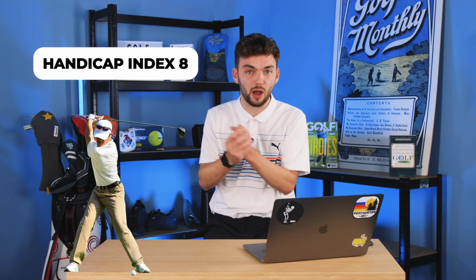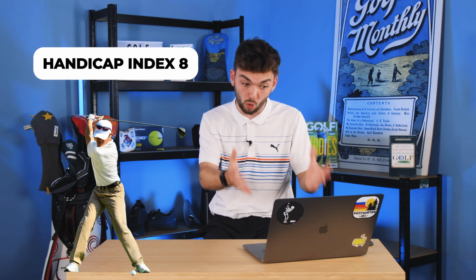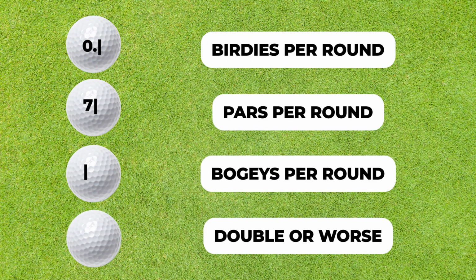I'm going to see how they compile their round and try and learn some lessons from what they do according to the data. So before we head out onto our virtual golf course with our 8-index golfer to learn a few lessons about breaking 80, let's take a look at what they need to score in order to break that target. So on average, an 8-index golfer makes just 0.9 birdies per round, 7.7 pars, 7.2 bogeys, and 2.3 double bogeys or worse. So what is this showing us then?